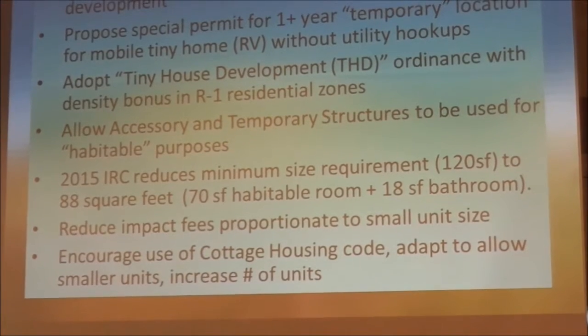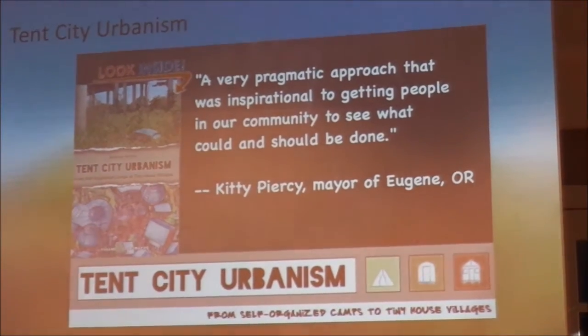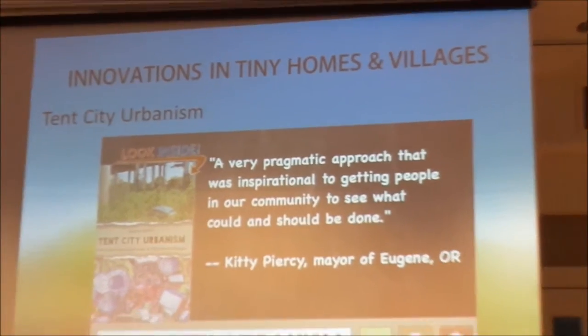And then encourage the use of cottage housing code, but maybe adapt it to allow smaller units and increase the number of units per acre. I just want to mention Andrew's book, Tent City Urbanism. It's a really great one. It helps lay out all of these options for tiny home villages.